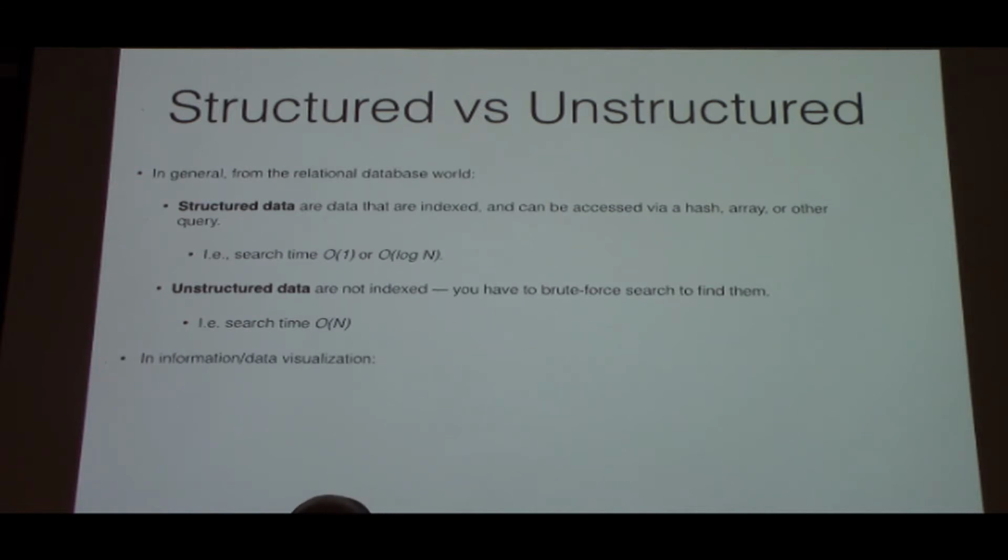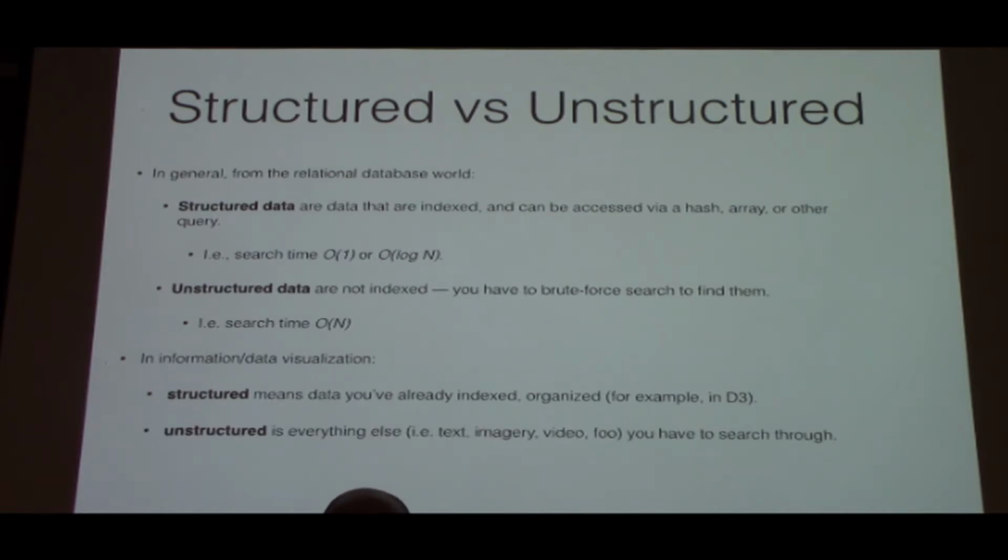And I'd say in InfoVis and DataVis, Alex actually might correct me if I'm butchering this, but I'd say that's very close to reality in general purpose InfoVis and DataVis. Structured means you've already indexed it, you've already organized it, and that's exactly what you're doing in a sense in something like D3. You're taking something that is unstructured and you're structuring it in a way that D3 and your visualization can understand. And unstructured is everything else: miscellaneous text, imagery, video, etc. And you have to find a way to put that together and make meaning out of it.